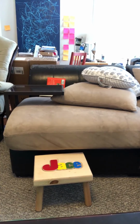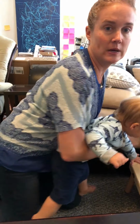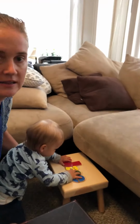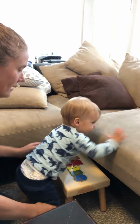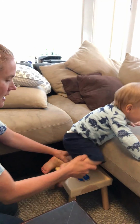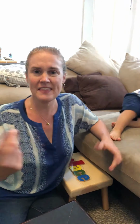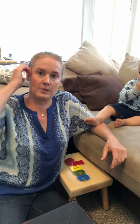Excuse me. So we don't have stairs, but I'm just going to do some makeshift ones here with a step stool and our couch. And why stairs is great is because you can get one knee up and then the foot up, and so it's almost like a modified crawling position, and they don't even know that they're doing it. And you can keep them motivated by moving something one step up each time.